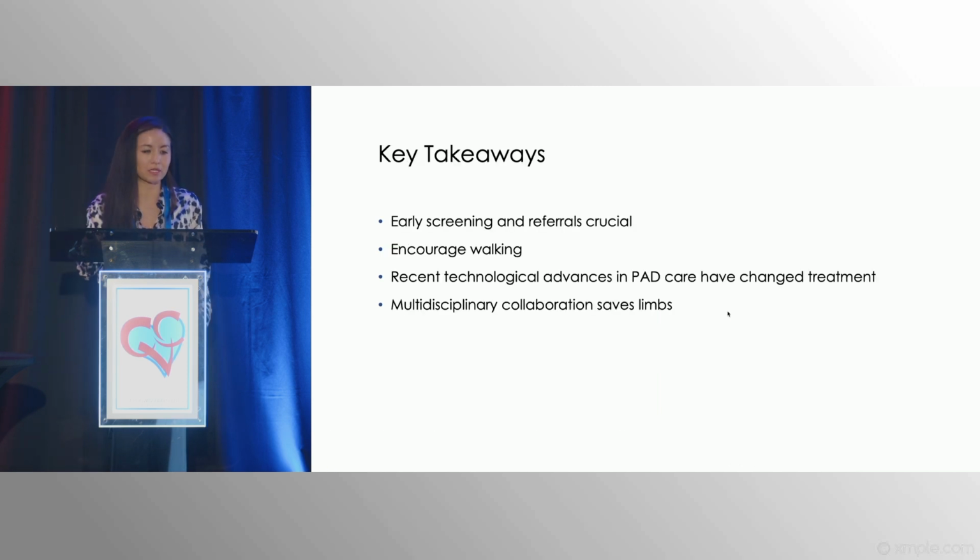And what are the key takeaways? If we get to these patients earlier, there's a lot of technology that has evolved over the past 10 years that can save these patients' legs. If you get to these patients early, they have a better chance of doing well, of saving their leg, and of decreasing their mortality. If the vascular doctor says that nothing can be done, or they're not even willing to go, at least tell them to walk.